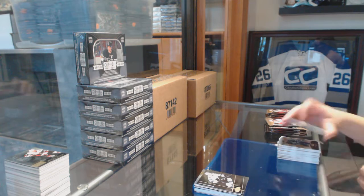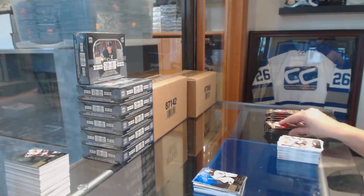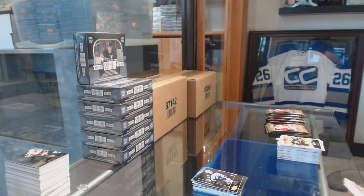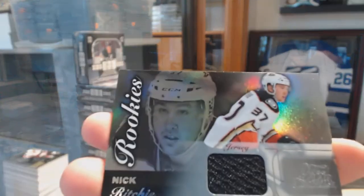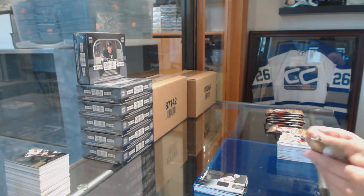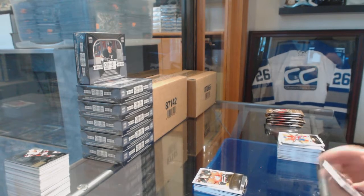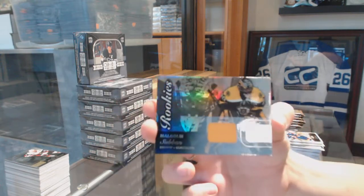Metal Universe Nikolai Goldobin for the San Jose Sharks. Flair Showcase for the Bruins, Tuukka Rask. Metal Universe Nick Paetsch for the Winnipeg Jets. Flair Showcase Rookie Jersey for the Anaheim Ducks, Nick Ritchie. Couldn't tell ya. Some goalie who played for Arizona. Ultra Rookie for the Flames, Sam Bennett. Flair Showcase Rookie Jersey for the Boston Bruins, Malcolm Subban.